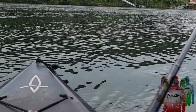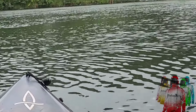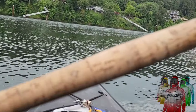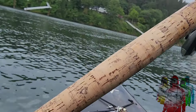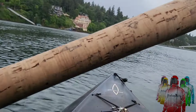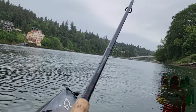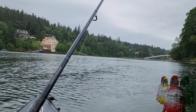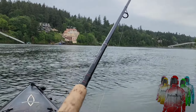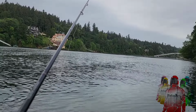All right, I'm about to reposition this kayak. Yeah, I want to be facing that direction. There we go. Might have to change my anchor position. Throw towards the bank. Let you know what I catch when I catch it.